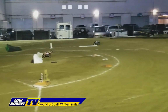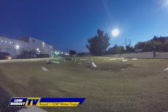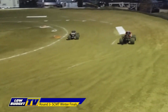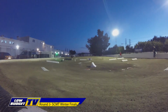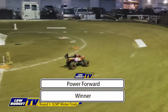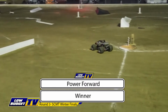A little bit squirrely there for Bad News. Oh, way squirrely. Oh, but he is able to keep going, so kind of got away with one right there. Not the best of runs so far, but he's still in this race. He's still fairly even, side by side at the line. He will have to go the outside, though, on this crossover, which will give the advantage to Power Forward. Hitting the turning pole, and he spins out on the front straight, so Power Forward takes the win.